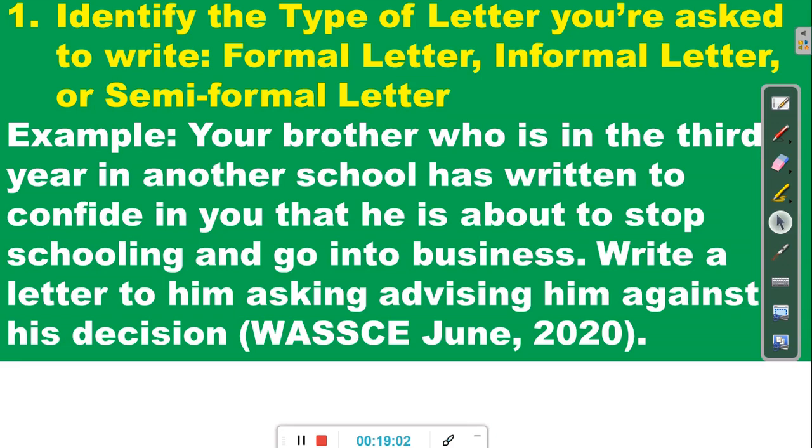That's quite different from this particular example here, in which you are asked to write a letter to your brother who is in the 3rd year in another school. All right, so then we have a third type of letter, which is a semi-formal letter. A semi-formal letter can be identified by examining the purpose and the recipient, the person we are writing to. Again, that person is somebody you may know by name, but you don't have a personal relationship per se. You are not so close to the person.